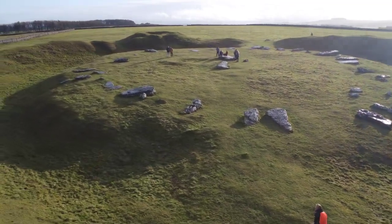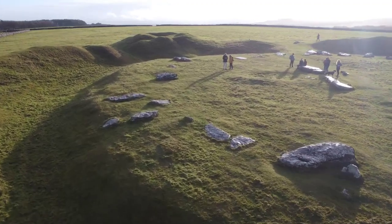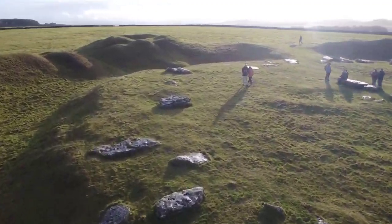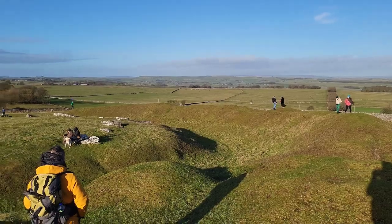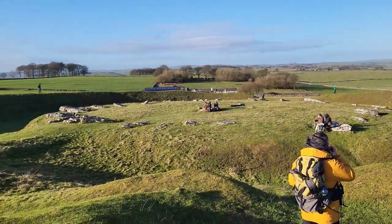Would just like to add that there is a charge of £1 to visit the site, payable at the farm, but it is a small price to pay to witness the creation built by our ancestors, a true privilege.